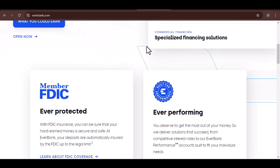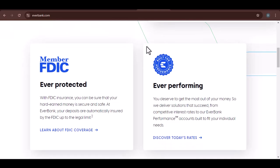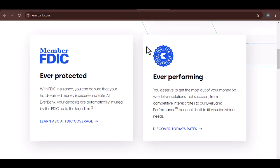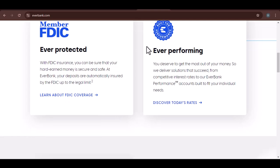Understanding EverBank. EverBank is a digital-first bank, meaning it primarily operates online. This means it doesn't have physical branches like traditional banks. But does that mean you're stuck without access to your money?